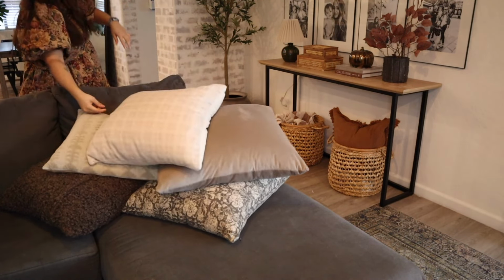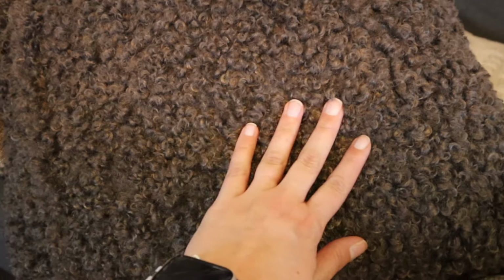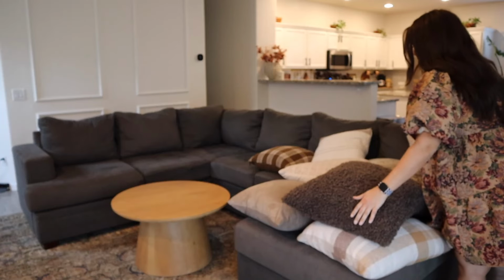You guys, fall is my favorite time of the year, and I love all of the colors that fall is, you know, the browns, the neutrals, the oranges even, the dark burgundies. I love it. Here's the new pillow that I got this year. I thought it was just so perfect for my living room to bring in those warm, cozy vibes.